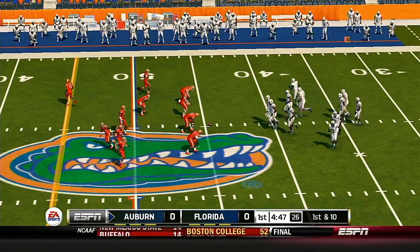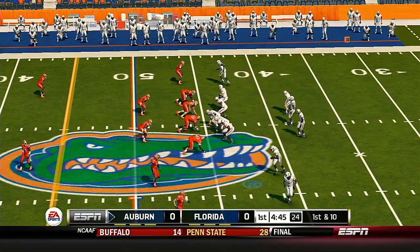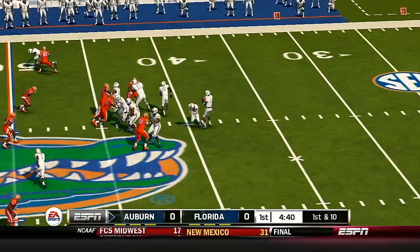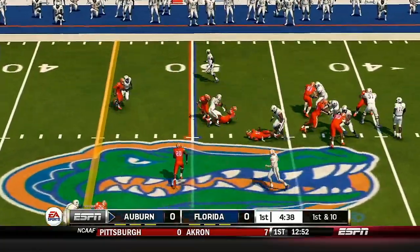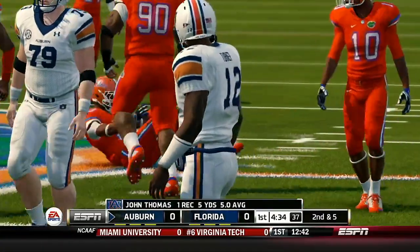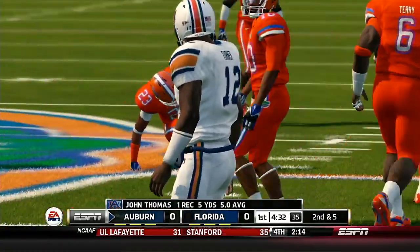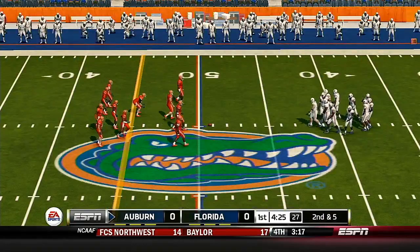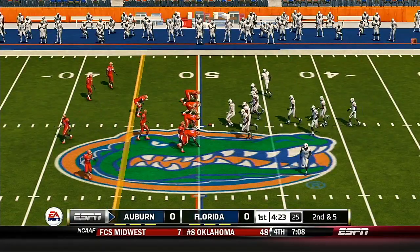From their own 45-yard line, first down. Got it, and brought down immediately. So they get about 4 yards from play action. The play action froze the defense just long enough for the quarterback to get the ball to the receiver. Nice play.